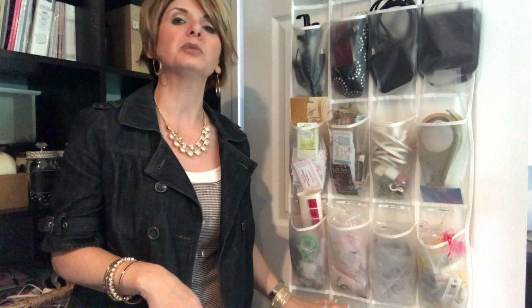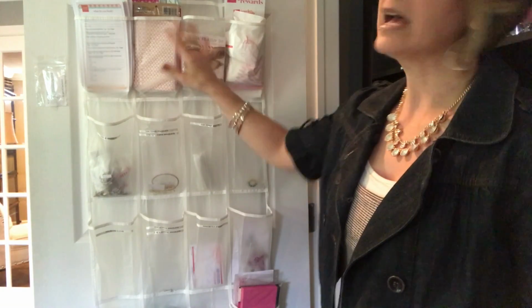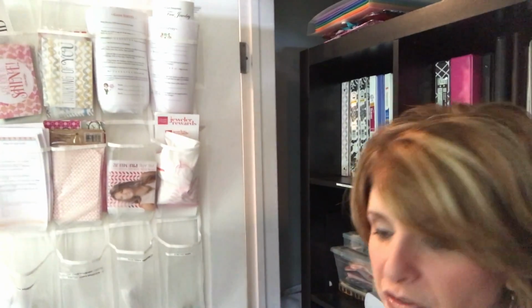I have these all over the place. I even use them in my house for my cleaning supplies, suntan lotion, all sorts of stuff. My kids use them. My son has one in his room. He doesn't play Legos anymore, but they're still up there, and we had sorted all of his Legos out. So these are really great. It's a really great organizational tip to just be able to see what you're doing.